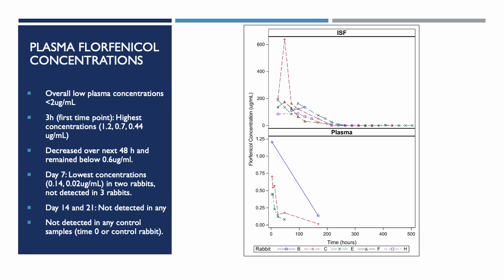On day 7, plasma concentrations were lowest, and that was only found in 2 rabbits. One was at 0.14 and one at 0.02 micrograms per mil, and then they were not detected in 3 rabbits. No florfenicol was detected in plasma samples on day 14 or 21, or in any control time 0 or the control rabbit plasma samples.